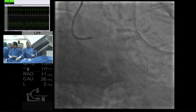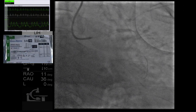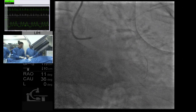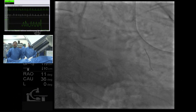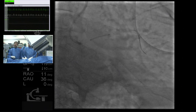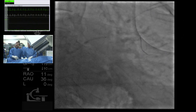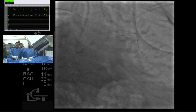So our next stent is 3.5/18, Zions. I got it. Coaxialize the guide. Right there. Okay, just one second. Distal is clear. Proximal clearance.